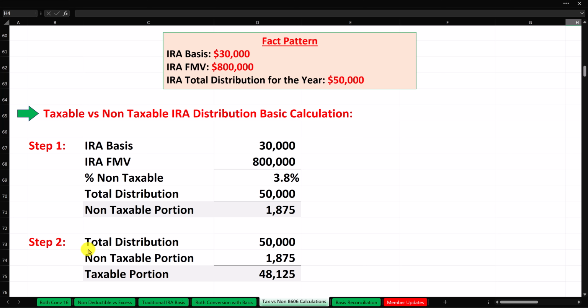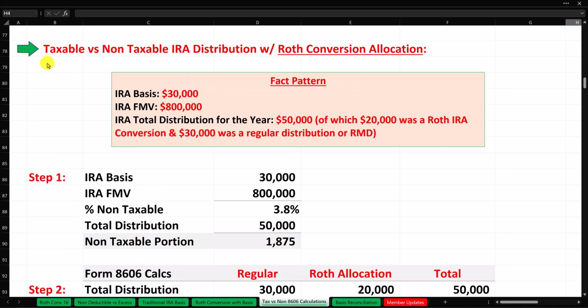$1,875. Then step number 2, we take the total distribution of $50,000, and from that we subtract the non-taxable portion determined in step 1 of $1,875, resulting in the taxable portion of the distribution of $48,125. Now let's do the same example with a slight adjustment. We're doing taxable versus non-taxable IRA distribution with a Roth conversion allocation, meaning we also did a Roth conversion as opposed to just a regular distribution.